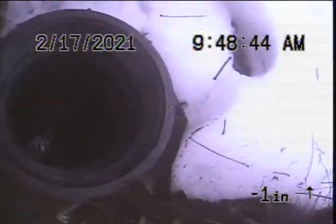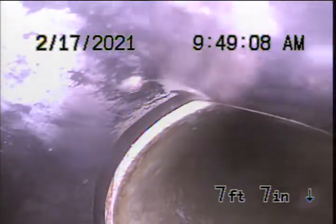We got the sink on. Once we get to the ladder, we'll flush the toilet. Okay, approximately 7 feet in around this 45-degree turn, it transitions to PVC. Transition looks good.